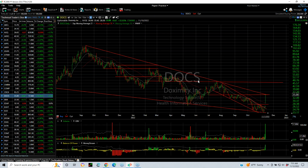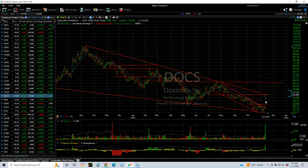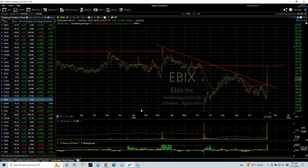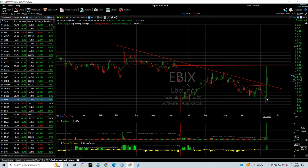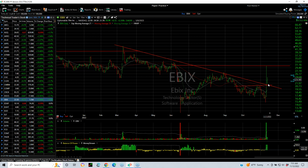Stay tuned. DOX, big move after 1, 2, 3, 4, 5 waves down. It exploded off the low and went from 22.90 to 35.43 in 3-4 days. So it's at resistance, so it may pull back or break out and then pull back, but it looks like a bottom in place.